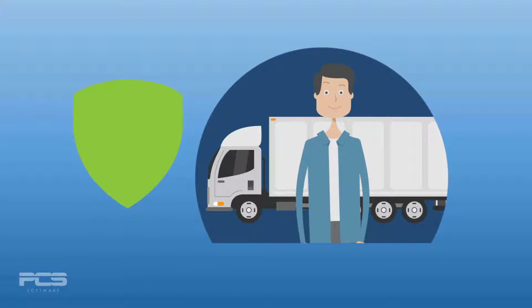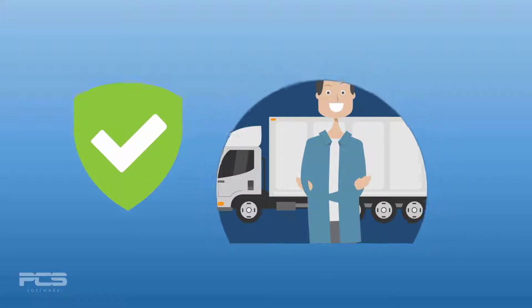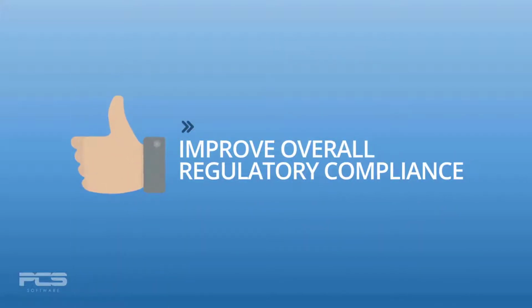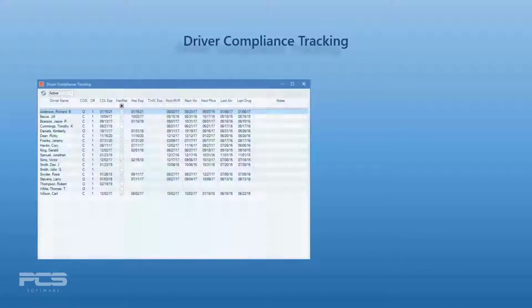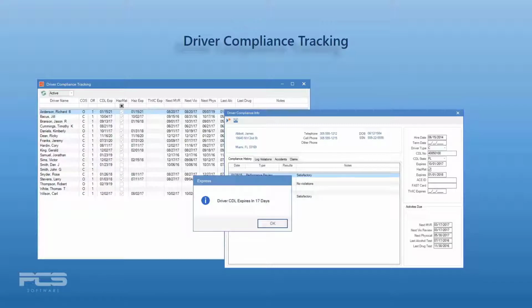Safety and Compliance. Express Safety and Compliance is a comprehensive, easy-to-use system for organizing your safety department and improving overall regulatory compliance. The Driver Compliance Tracking System allows you to set up compliance activity schedules for each driver. As items become due, notifications are sent to dispatch, ensuring everyone stays current and informed.